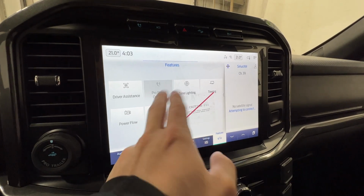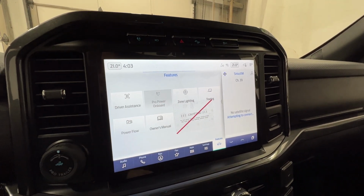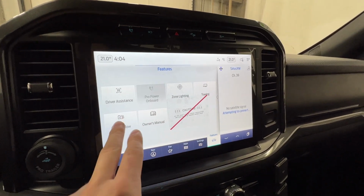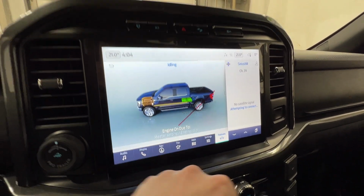And in the feature section, you do have the Pro Power on board. So you can monitor all the Pro Power on board from either the screen, or you can actually use the FordPass app on your phone. So there are multiple different ways you can do that. You also have Power Flow, which will kind of show you the status of the hybrid system.